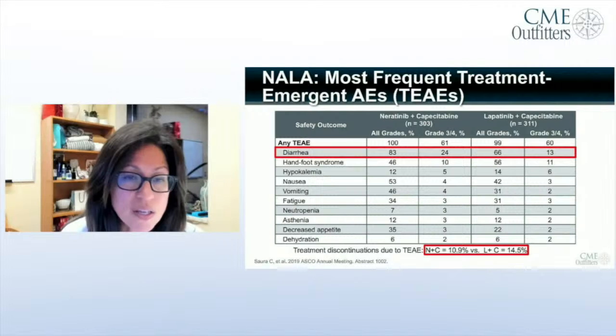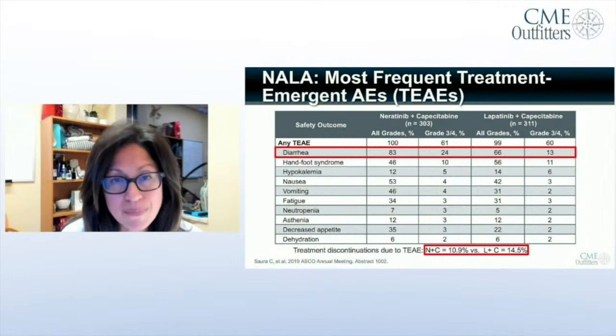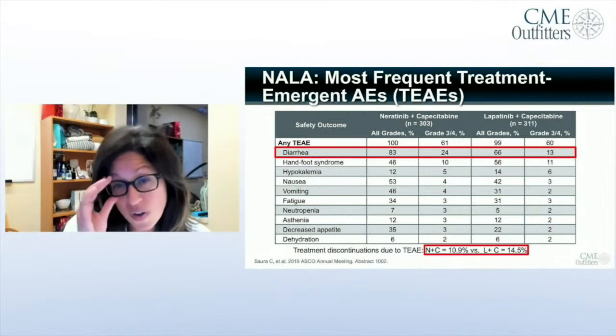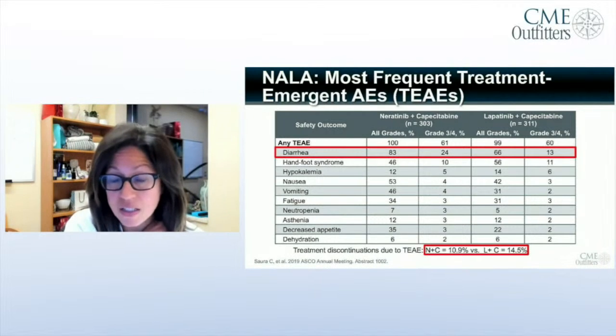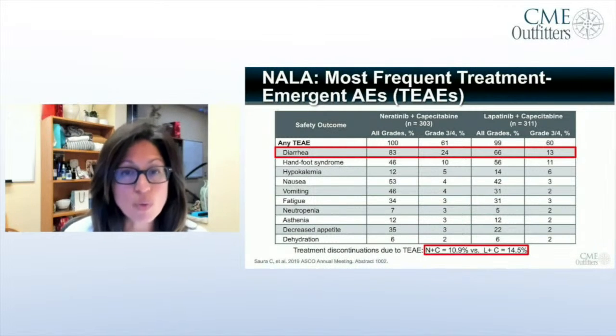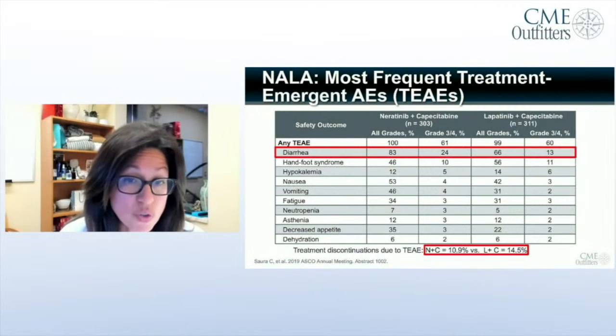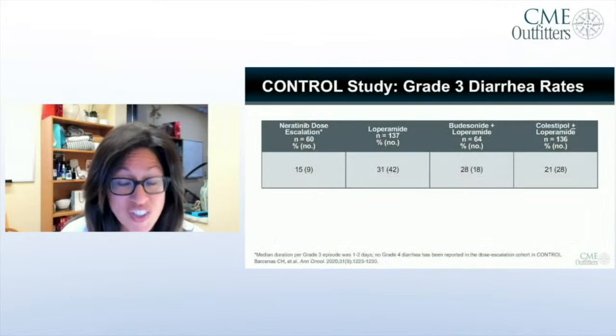In terms of toxicity, I think it's well known to most of us treating breast cancer patients that the main dose-limiting toxicity of neratinib is diarrhea. And in this trial, with very aggressive mandated diarrhea prophylaxis, they still saw a grade 3 rate of 24%, which was double that of the lapatinib group. In spite of that, there were fewer patients who discontinued treatment on the neratinib arm for toxicities compared to the lapatinib arm.